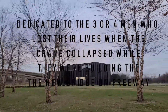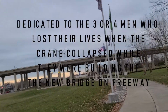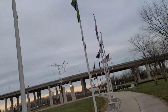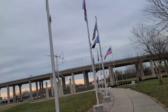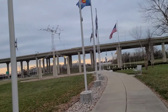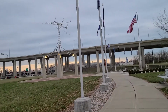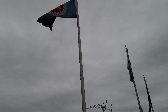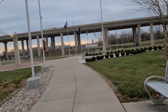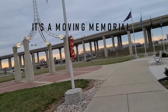Yeah. Northwest Ohio Building Trades. Looks pretty cool. All these different flags. I just wanted to go for a walk somewhere, and I said this was the nearest park. And it has a statue.